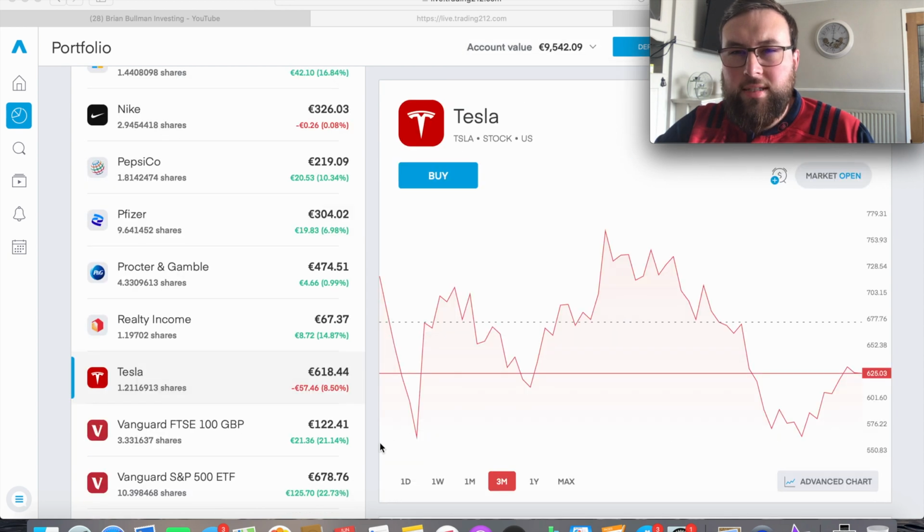We can see here with the Tesla position that we now have 1.21 shares. It shaved about 2% off the red, which I'm happy with. And now that has brought my overall average cost down to about $677 or so. And it's currently trading at 625. So the closer I can get my average cost to the 650 or 625 mark, the better. But again, there's definitely no rush here as well.